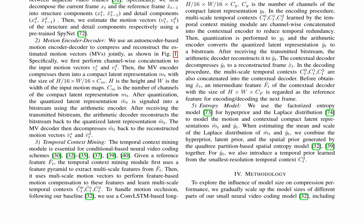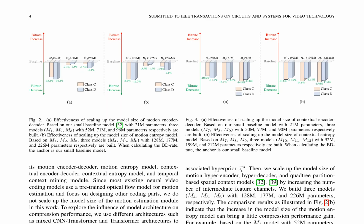The methodology section discusses the exploration of the influence of model size on compression performance. The model sizes of different parts of the small neural video coding model are gradually scaled up to understand their impact. In the realm of neural video coding, the relationship between model size and compression performance is a critical area of investigation. A recent study delves into this topic by examining the impact of scaling up the model size on 4 distinct components: motion encoder-decoder, motion entropy model, contextual encoder-decoder, and contextual entropy model. The analysis reveals that each component responds differently to model size increases.